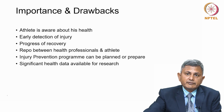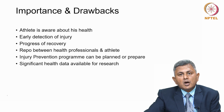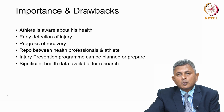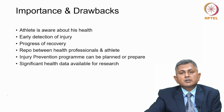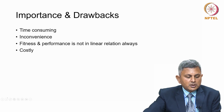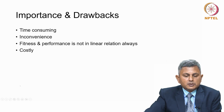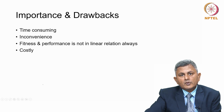So, what is the significance? What are the types of medical examination? What is the sequence of medical examination? And how does the medical examination progress? What are the parts of medical examination we have discussed? So now we will discuss the conditioning, the other part of the lecture.